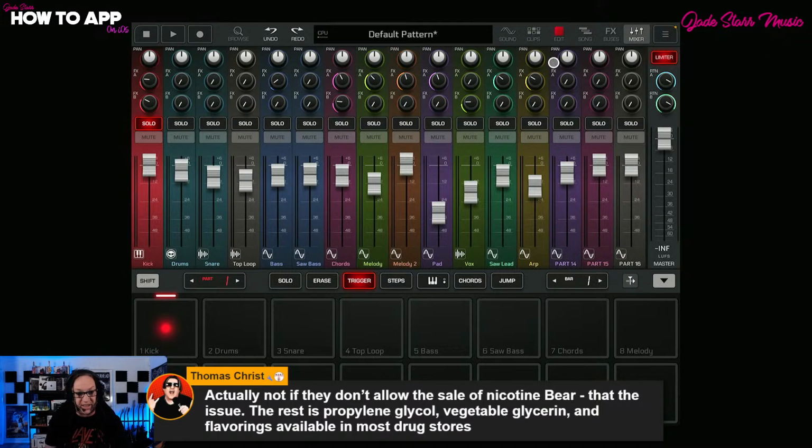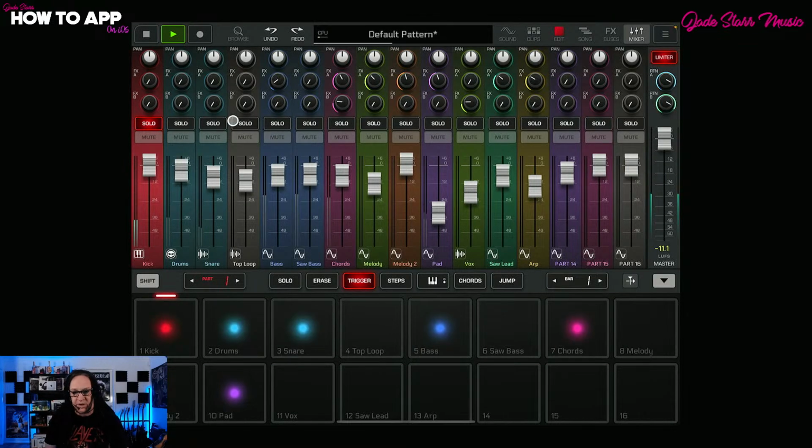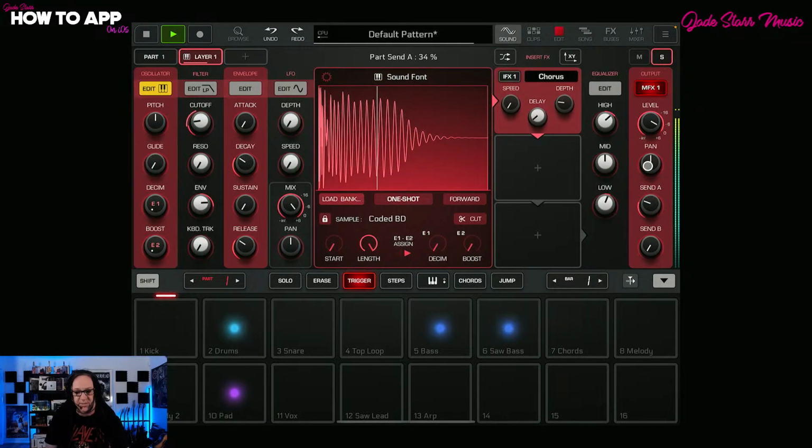All right, so there's your send effects. So if you saw those. So now we've got this drum soloed. And you can hear what's going on now. As I said, you can come over to the mixer and turn these effects on and off up here. Or you can come over to the actual effects buses page. So here's where you can select them and then you can turn them up with the sends over here on our sound pages.